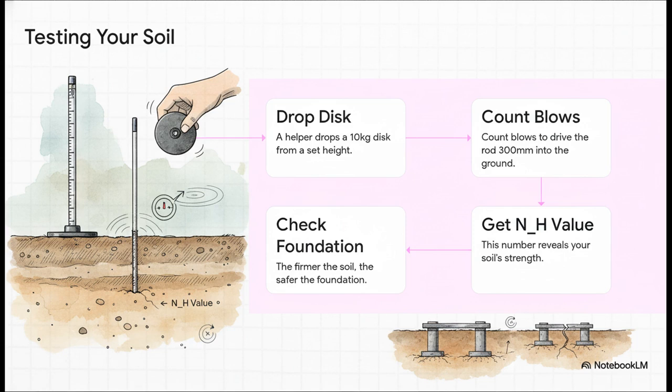All right, next up, you have to know what you're building on. And there's a simple way to test the soil using something called a hand penetrometer. So a weight gets dropped and you just count how many blows it takes to push a rod into the ground. That number you get is the NHUS value. Just think of it like this. If it only takes a couple of hits, your soil is soft, almost like mud. But if it takes a whole lot of hits, you've got firm, packed earth. And it's simple. The firmer the soil, the safer your foundation's going to be.